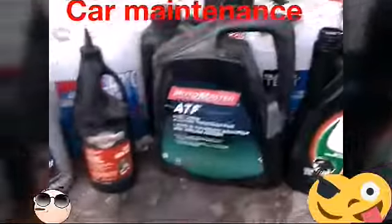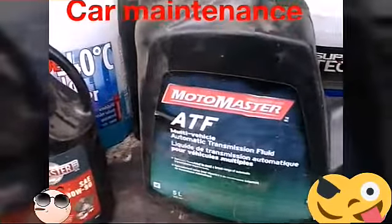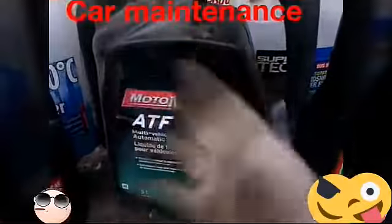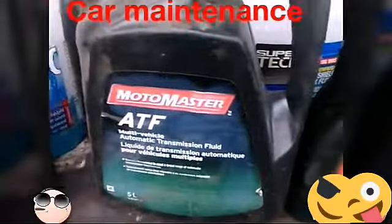And this bottle was the gear oil. As you saw, it has the SAE80, and what does it stand for? It's for normal transmission. The American Petroleum Institute classified it as a normal engine, and its thickness is 80W. And that's all.